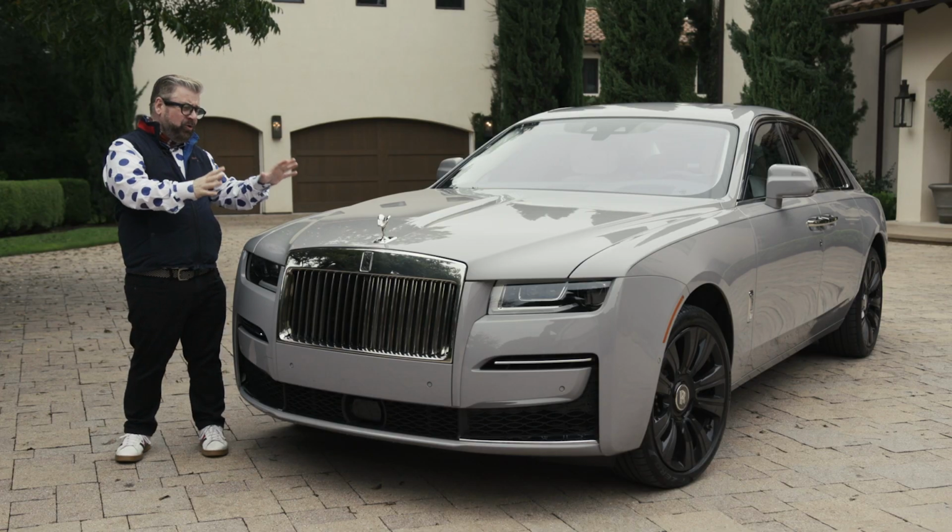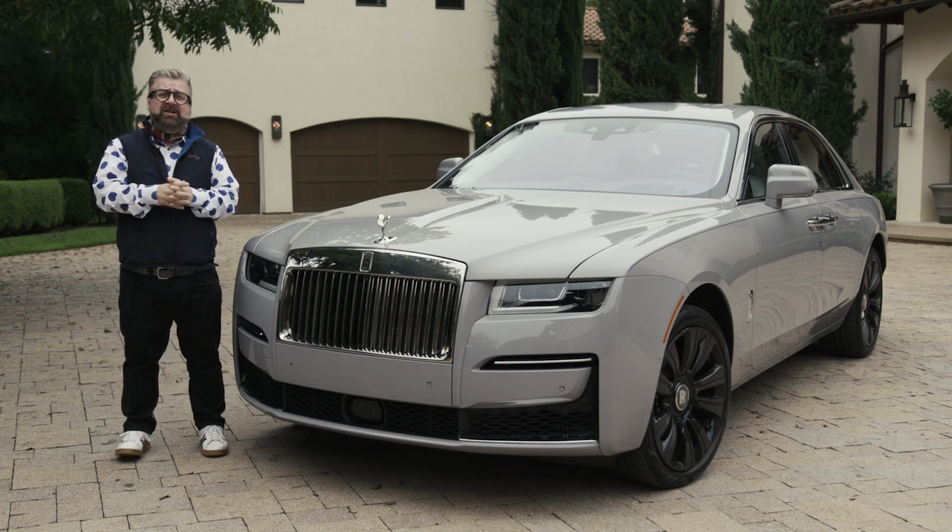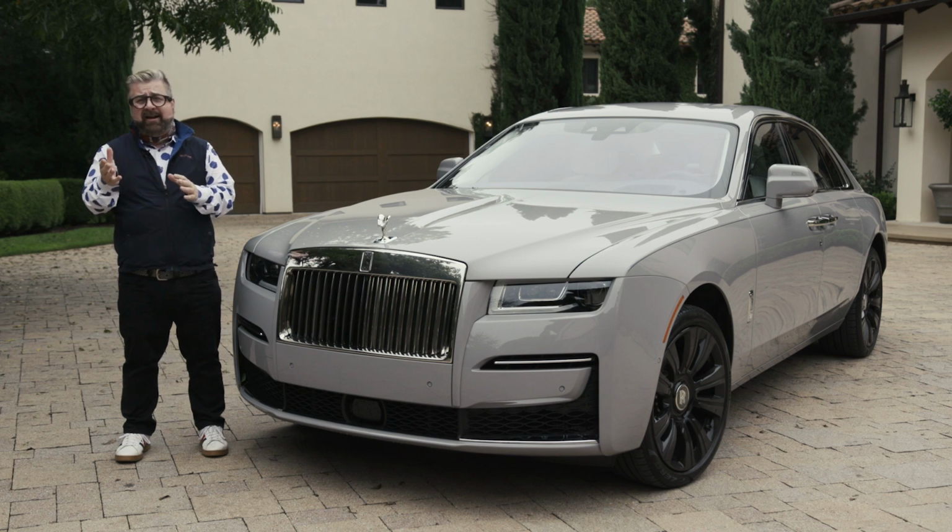So why are we going to talk about the new Rolls-Royce Ghost? Well, I always say if you want to appreciate art, you go to an art gallery to see a Renoir, a Turner or a Monet. You don't have to own them to know that you like them.